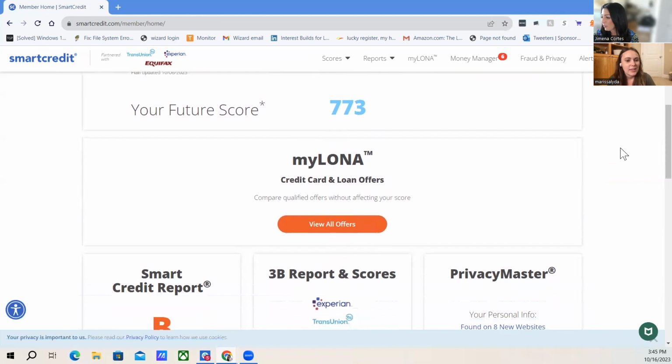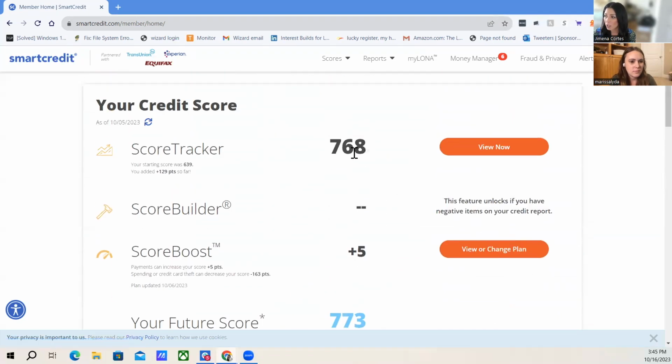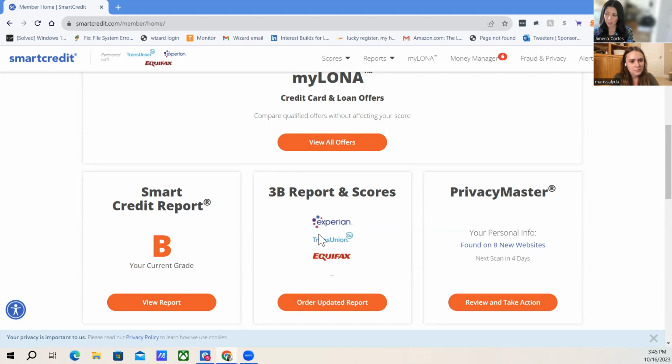That's awesome. Can you tell me what the difference is between the Smart Credit scores and your FICO score? Yes, so the score that you see here is Vantage from TransUnion. And then the score that you're going to see here, these are also Vantage from all three bureaus. So, the FICO score is a different scoring model. Vantage score is usually going to be a little bit higher than a FICO score. But if a FICO is used to buy a house.